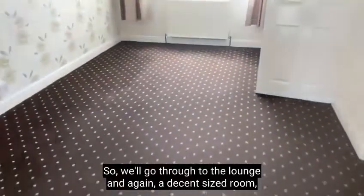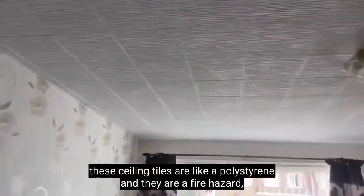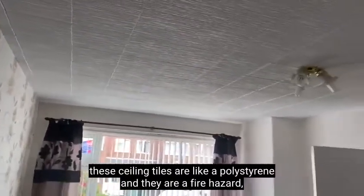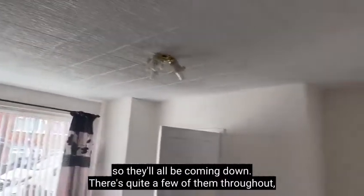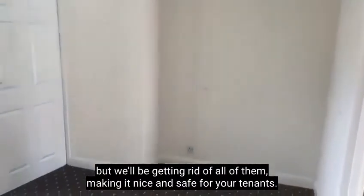So we'll go through to the lounge. Again, a decent sized room. These ceiling tiles, they're like a polystyrene, they're a fire hazard, so they'll all be coming down. There's quite a few of them throughout, but we'll be getting rid of all of them, making it nice and safe for your tenants.